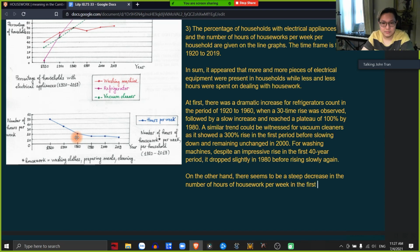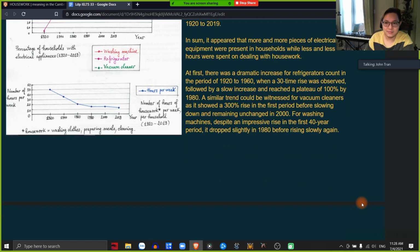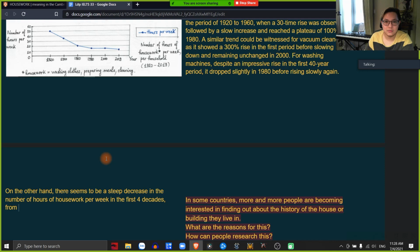In the first 4 decades, trong vòng 4 cái thập kỷ đầu tiên, tức là 40 năm đầu tiên á. In the first 4 decades means like the first 40 years, 1920 to 1960, you know. And if you want to, you can mention numbers. Nếu các bạn muốn, các bạn thêm số vào. From 50 to 20. You don't have to mention units, hours again, because here I already mentioned number of hours before that.